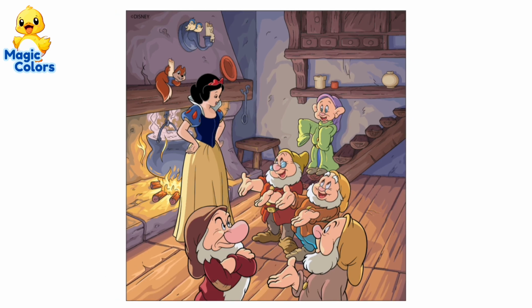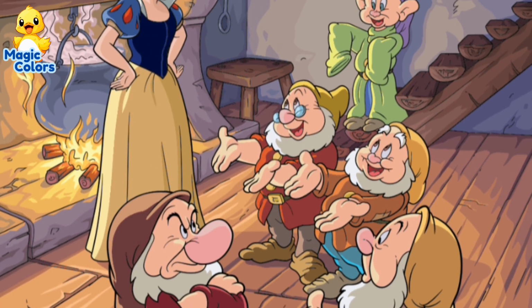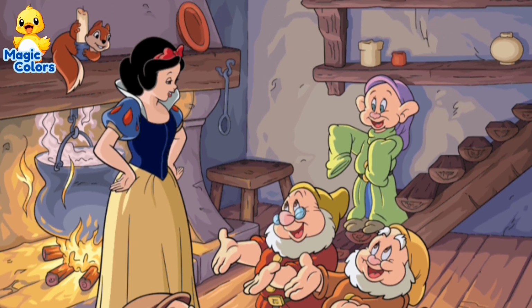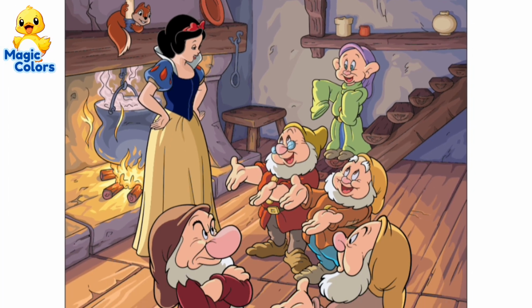Snow White is with 5 dwarfs in the fireplace room talking about something. There should be 7 dwarfs. Where are the rest?